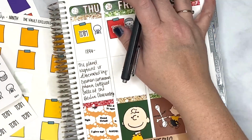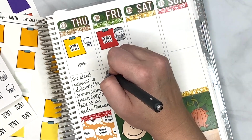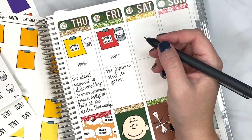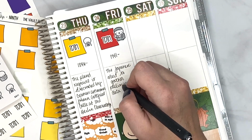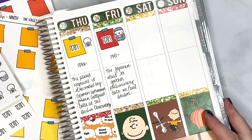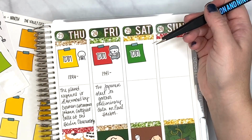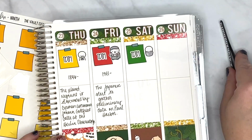So, Friday, the 24th, we are jumping into the 1900s. 1941. The Japanese start to gather preliminary data on Pearl Harbor. So this is the date that they started. They had planes that went by. They also had officials and stuff in Hawaii that were working and figuring, just gathering the data and then giving it back to Japan. So yeah, spies, I guess you would say. And they were spying on us.